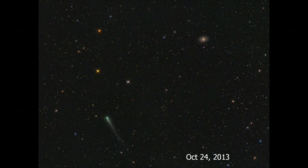And this is Galaxy Messier 95. Really cool. Another pick from Damien Peach. You can find so many cool ISON images out there. I could give a whole lecture just talking about the cool pics. But there's a lot out there. The internet has made it fantastic for doing research on these comets.